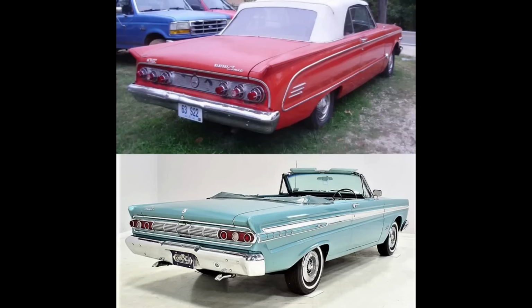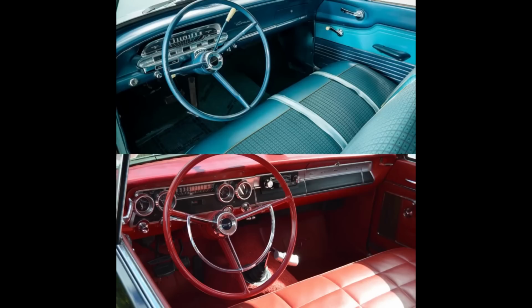Looking at the rear design, 2 totally different designs. Better look at the 63 fin situation. The 64 has fins, albeit they are short and stubby fins. Looking inside at the interior, dash is redesigned, as well as steering wheel. Horn ring on the 64 versus the 63 doesn't have a horn ring. Which one do you like better in the comment section below?